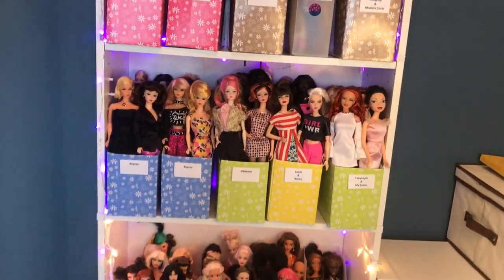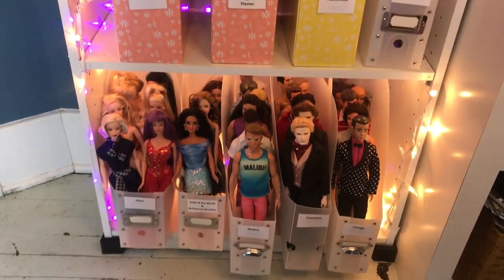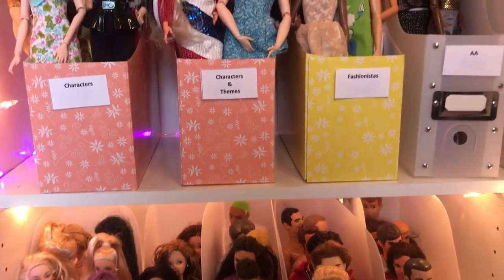Here's the preliminary after shot. Later, I sorted the boxes a little tighter and added the holiday box to this shelf. See the after pic at the end.